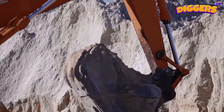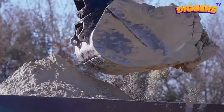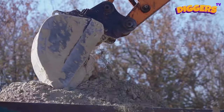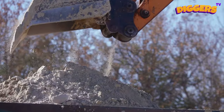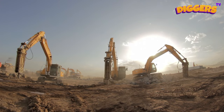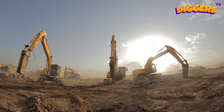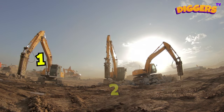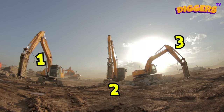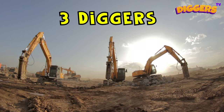This excavator has a big bucket. It can hold tons of dirt, sand, or even rocks. Amazing! That's a lot of diggers. Let's count them together. 1, 2, 3, 3 diggers. Well done.